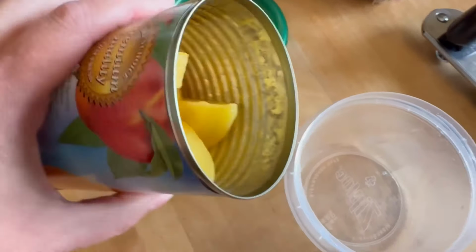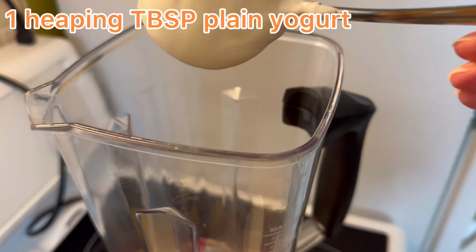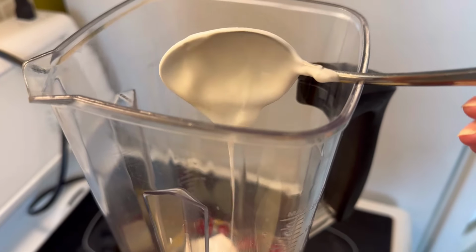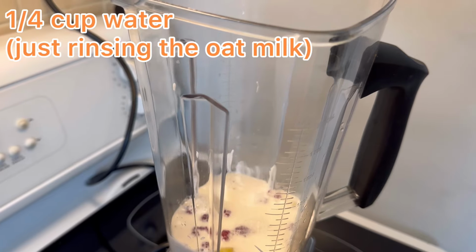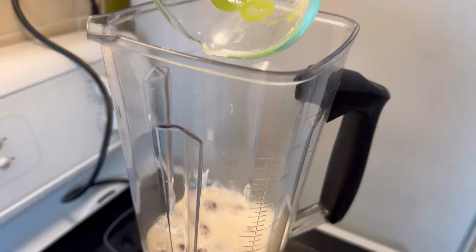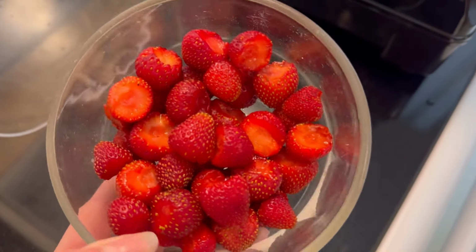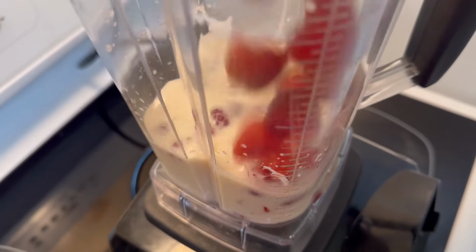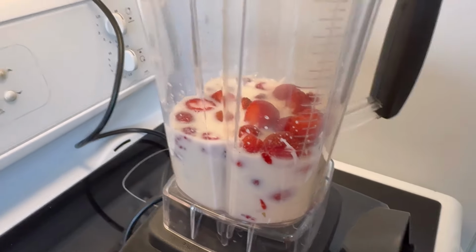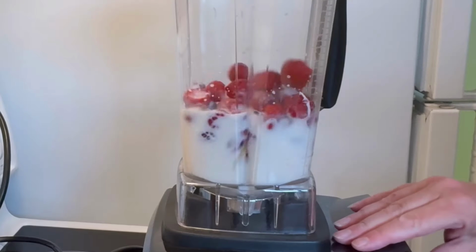And then I'll have these peaches left over for other recipes. Just rinsed out the oat milk. Got about 2 cups of these tiny, tiny strawberries. They look so much nicer once they're stemmed and washed. I'm interested to know what this tastes like with the oat milk in it, because I've never actually had oat milk before.